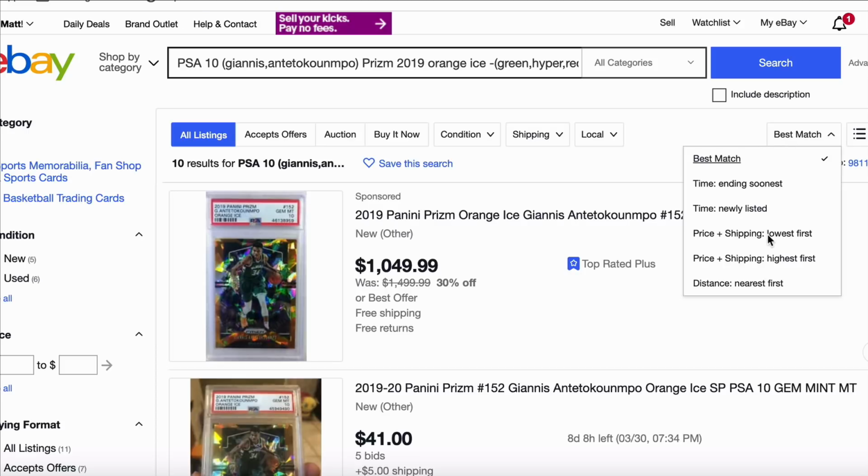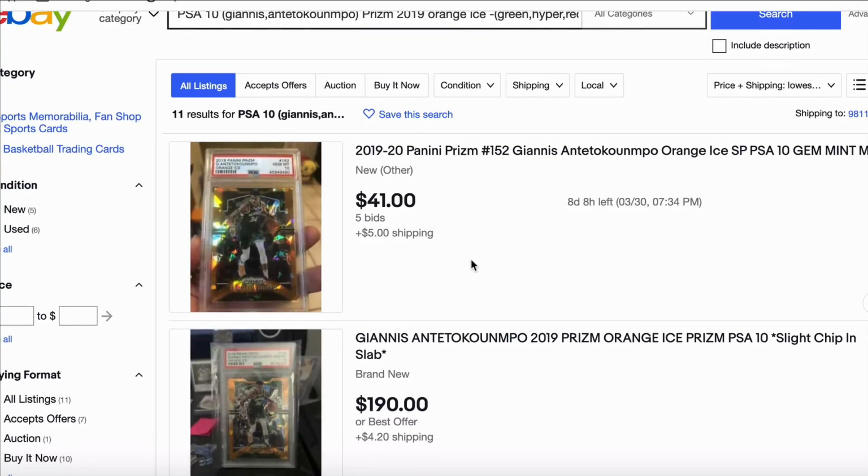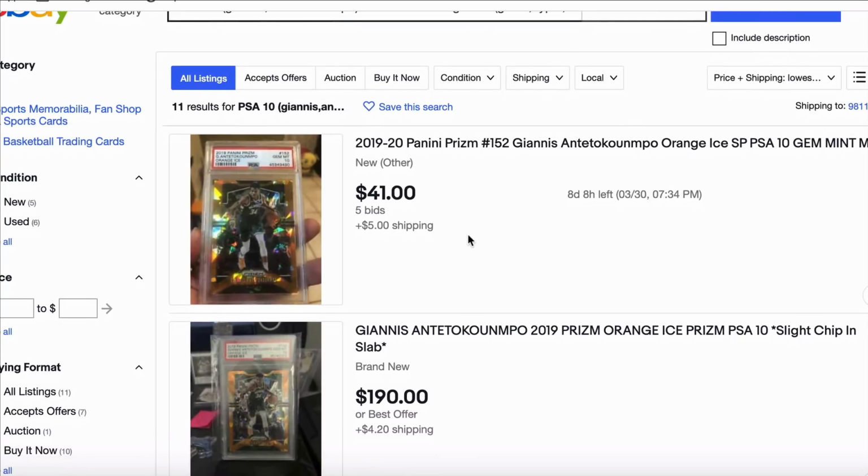Because it's Giannis. And sure, it's not a rookie card, but you've got to remember, like, superstar players, any of their cool cards, no matter what the year, tend to have value. You know what I'm saying? Like, it's not like Michael Jordan's 86 Fleer rookie is the only Michael Jordan that has value. You can get plenty of Jordans from the 90s that have tons of value. Like, tons of value. Because they're just rare cards. And they're cool. And this is a fairly rare card, and it's cool.